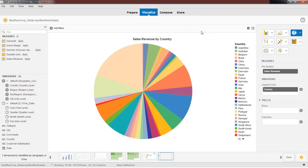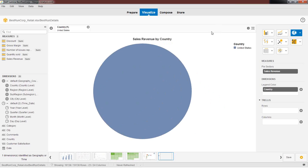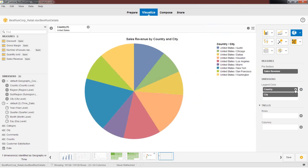So there I have a lot of countries in the data set, and that obviously will be too difficult to focus on. Maybe I only care about US. So let me go ahead and filter this data for the US. There, the biggest piece, the biggest slice of the pie is the US. I go ahead and click on that and I say filter. So now at a glance I am looking at data for US only. I can then go ahead and add city.